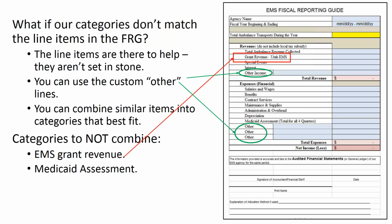Another one is the Medicaid assessment. This is the total of all 4 quarters. This is for the whole year, what you paid to Medicaid. And it's an easy number, again, that the Bureau could look at and they could see if it matches what their records show.